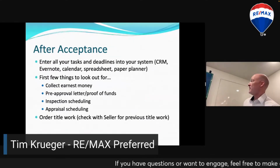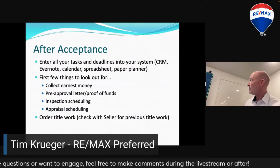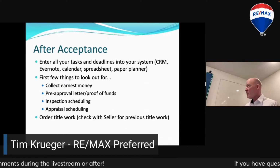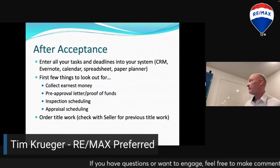Okay, more after acceptance. Everybody does this a little different. Enter all your tasks and deadlines into your system, whether that be a CRM, Evernote, your calendar, a spreadsheet, a piece of paper. Somewhere you need to organize all these deadlines that you either need to watch or perform by.